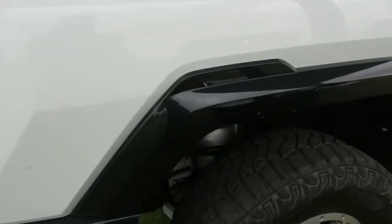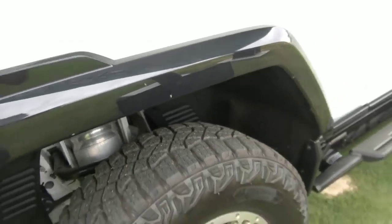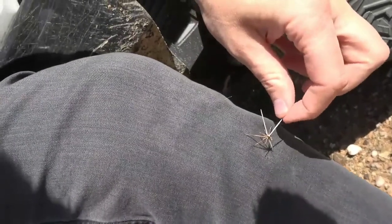Let's go. Are these mosquitoes? There's all these bugs on the car. No, I don't think those are mosquitoes. Okay, good. I do not have mosquito spray. I'm gonna be honest, I'm gonna be happy someday when I can see a Hummer that is not white, because that's all I've seen. Ah, cactus on my leg! Don't kneel down in the desert right next to a cactus. I'm so smart. I'm Z-A-C-K.